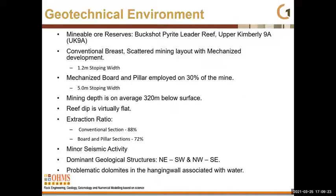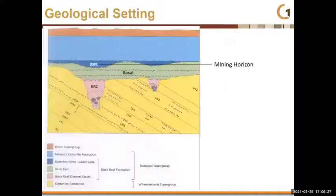So also in the hanging wall, there's problematic dolomites that's associated with water. So here's just a simple schematic of the BPLZs where most of our mining horizon takes place. And then there's some basals underneath the BPLZs, which in some part of the mine is payable. If these basals are payable, it's extracted secondary up to 3 meters high conventionally. And if it's more than 3 meters, then that's where the board and pillar sections are employed.